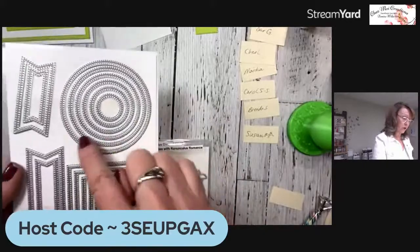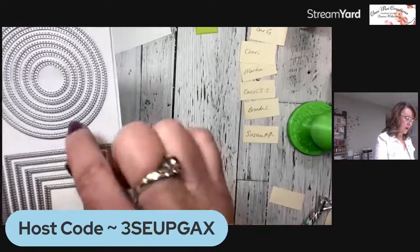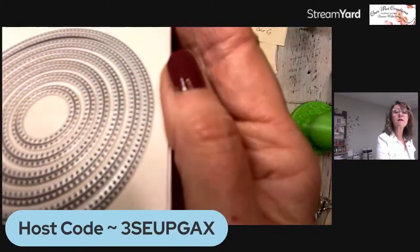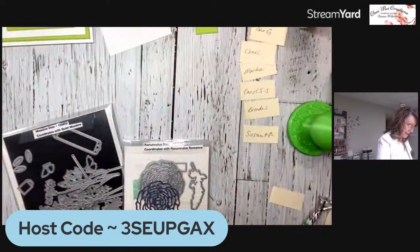Stylish shapes. Oh my goodness, say that fast 10 times. We've got circles, we've got banners. I think that's what those are called. And these are squares and they're all stitched. I don't know if you can see that. See the stitching? Fantastic. I love it.